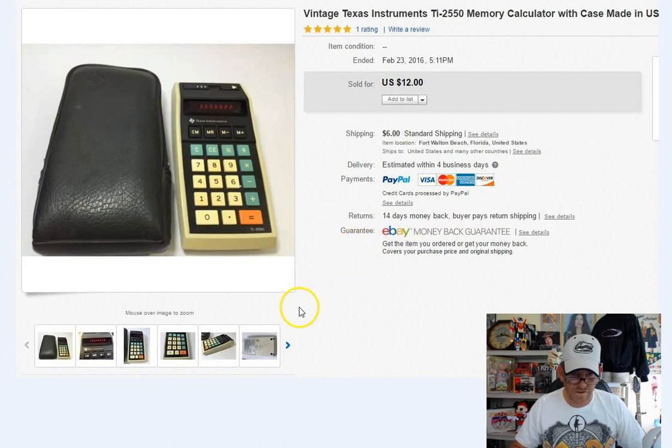Just another really cheap pickup, and it's the red digital. I'll normally pick them up if they're dirt cheap. I like the old school, the red numbers. That means they're early, and I ended up getting $18 for that. And trust me, it was probably stupid cheap. Very, very cheap.